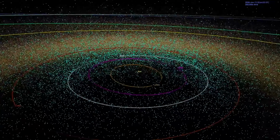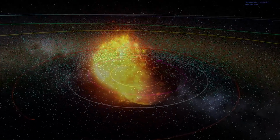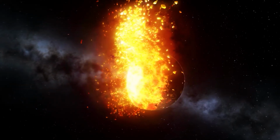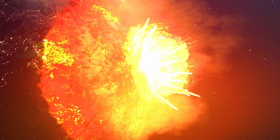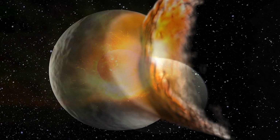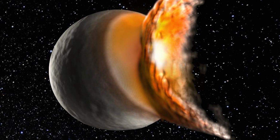The second reason for this unusual shape is the 2 giant impacts it experienced in its past. Estimated to have occurred over 1 billion years ago, Vesta was impacted not once, but twice around its south pole with planetary-scale objects. These impacts produced craters so large, they penetrated all the way to the mantle of the asteroid.